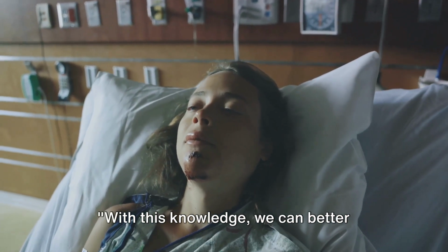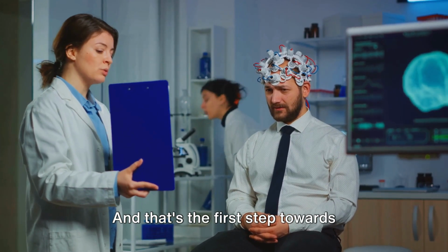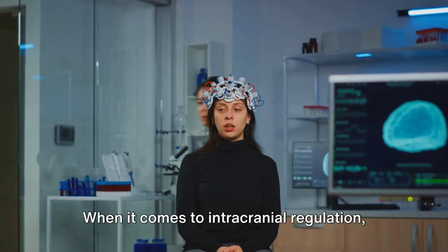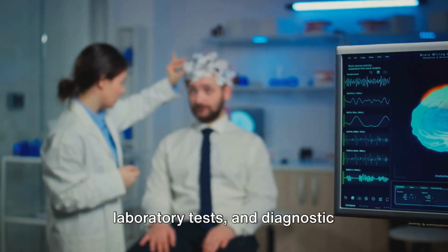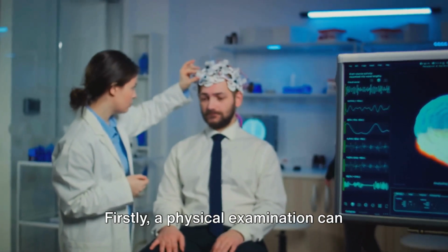With this knowledge, we can better understand how to diagnose these issues. And that's the first step towards effective treatment and management. Diagnosis is a vital step in managing any health concern. When it comes to intracranial regulation, a combination of clinical assessments, laboratory tests, and diagnostic procedures are employed to get a clear picture of what's going on inside the skull.